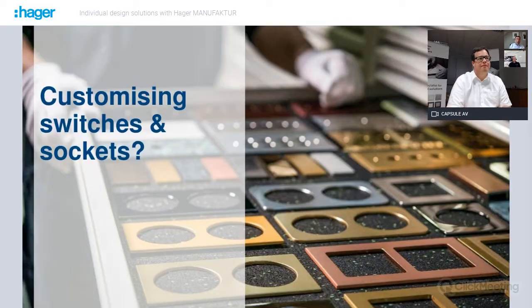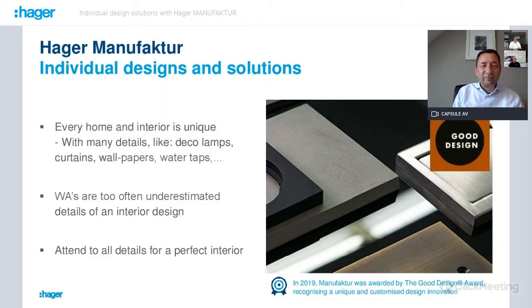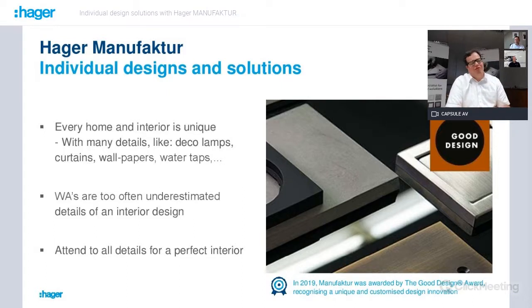But it's nice for cars and clothes, but why should a customer change the design of a switch? Why Manufaktur with Berker? You see, we all are different people, and we all have unique homes. For example, perhaps you are living in an apartment in a big tower, and from outside you can see balcony by balcony and it's very uniform. But at the latest when you go inside, every apartment is different. Your home interior is different from mine, and mine is different from Christian's, and so on. We are individual people.